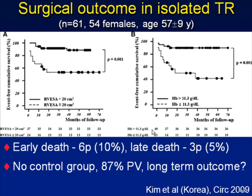Now we see data from other places where they sent patients earlier. This is data from Korea 2 years ago. They looked at 61 patients, usually young females, with mostly rheumatic heart disease. And in their experience, the prognosis was much better. Early death was only 10%, and late death at 5 years was also only 5%. And also, patients who were sent early, before they had RV dysfunction, when the end systolic right ventricular area was less than 20 square centimeters, and before they developed anemia, had a much, much better prognosis.